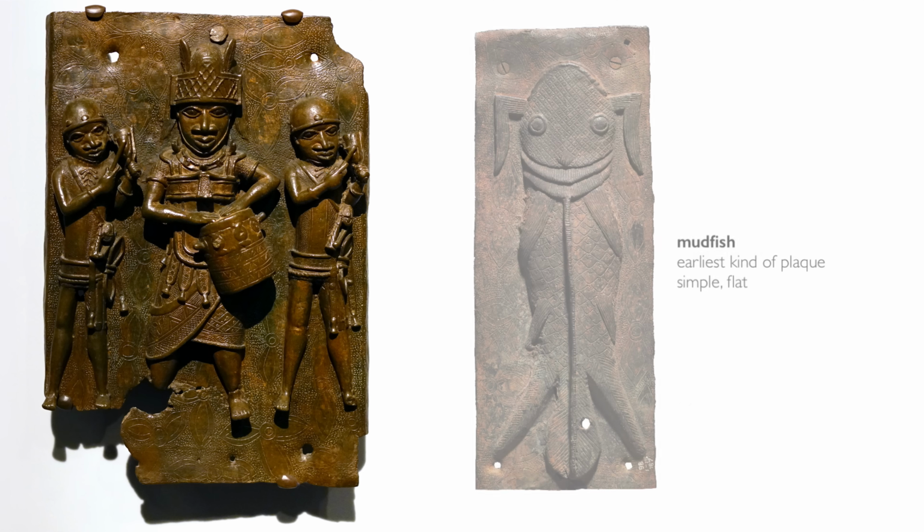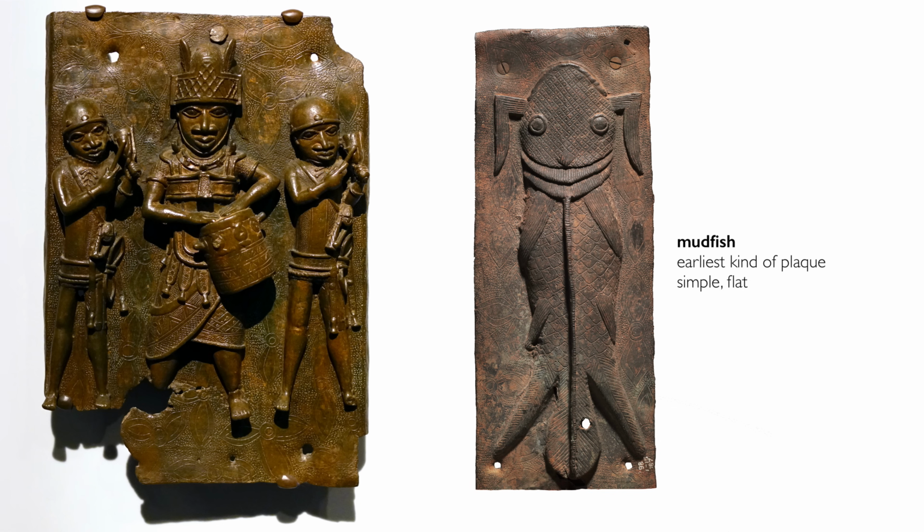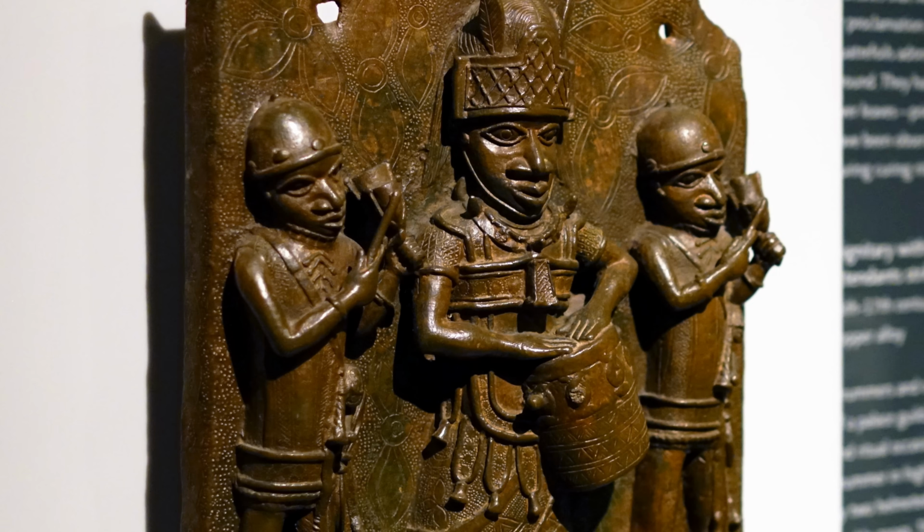Yes, and if we think of the mudfish we looked at as the earliest kind of plaque, very simple, very flat, the farther along we go, the more fun we can see the artists are having with the medium. Here, the arms of the drummer are off the plaque surface. They're touching that drum in a way that feels believable and comfortable to mimic with your own body.